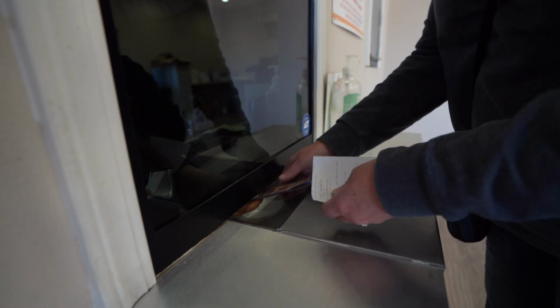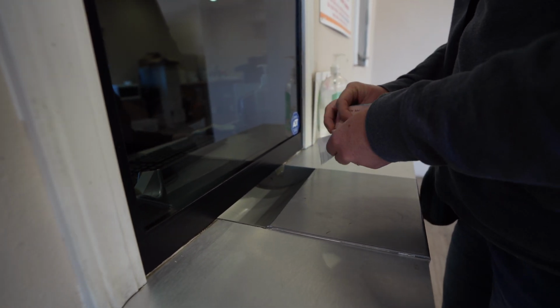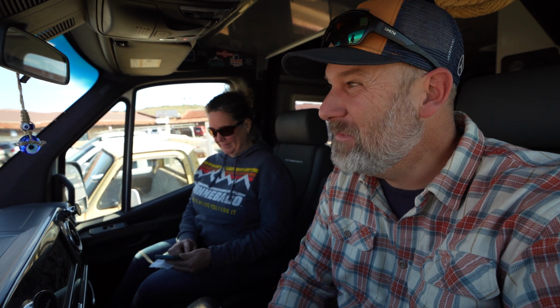All right, we just went in our first currency exchange spot and we traded 300 bucks for a bunch of pesos. How many? 5,310 pesos. Man, we're gonna be living large. We are rich. I love that. We'll see how long it goes. From what I've been told, you can do really well down here on $300.